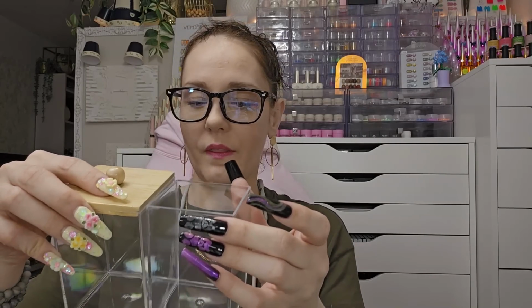Let's just see. Does that lid fit on there? Okay, so these are a little bigger. That's where we go. They are a little bit bigger. So these are a little smaller. I think these are sold as pen holders, but I'll have all the links for everything that we do use in this video and different options.